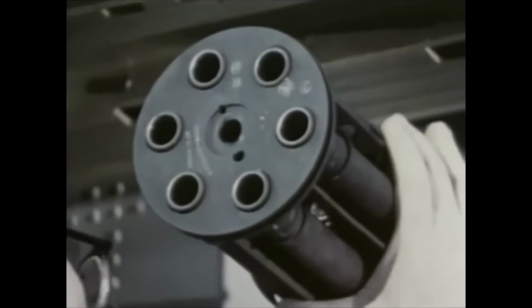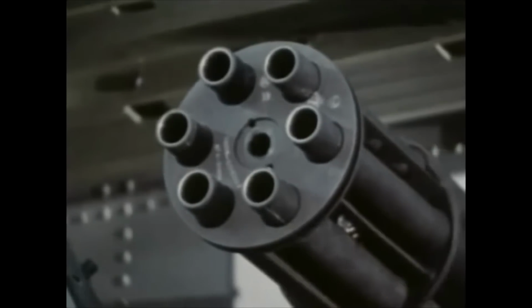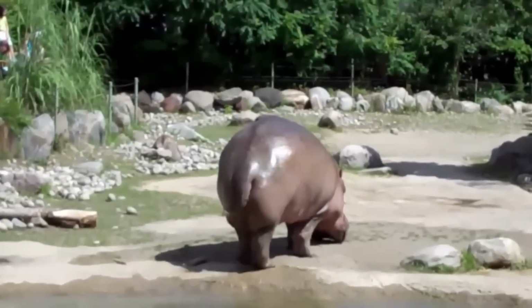First of all, you have the iconic sound that it makes, which in real life sounds like this. The first sound you hear is the shells impacting on the ground, and then you have the main gun itself. Some people who don't like it will tell you it's a hippo farting, like it's shitting its ass out. Some people who like it will say it's the growl of the mighty dragon.